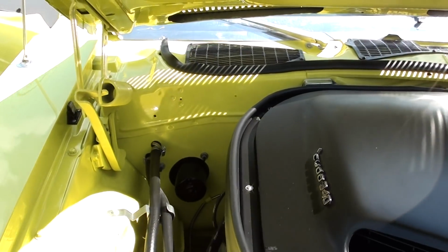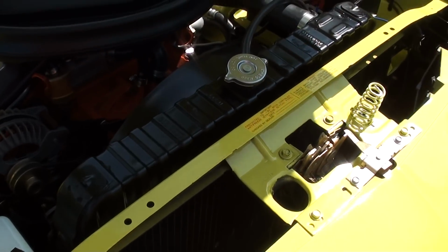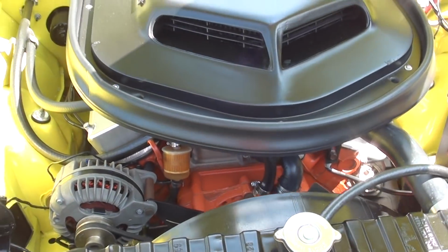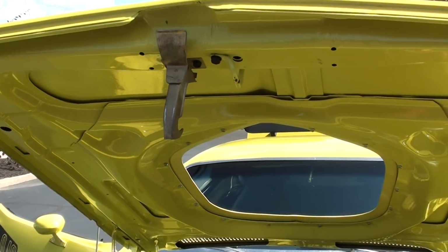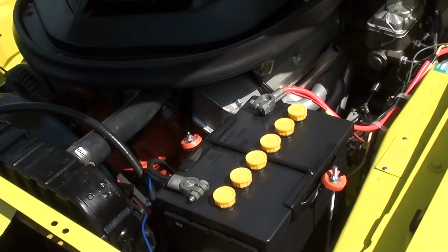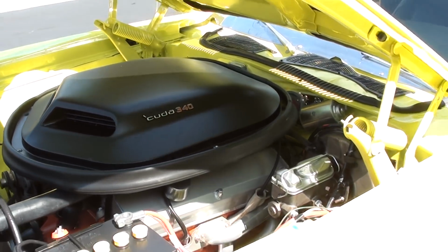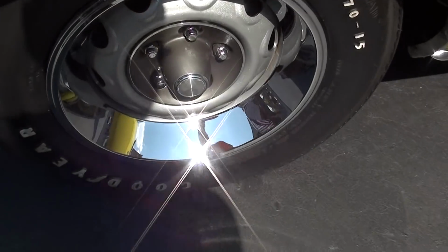Detailed up real nice underneath the hood. Mopar radiator with the shroud. VIN still right there on your core support. Great car, man. Killer car.